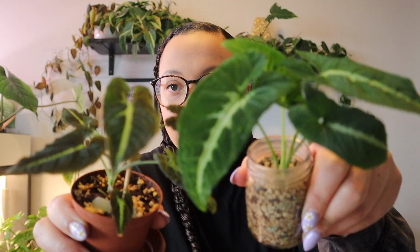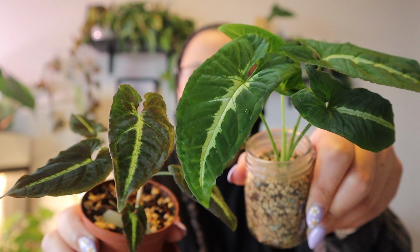They're a lot deeper of a green, so you can see the difference here just in the color of the leaves. And I think the way that they mature is a little bit different. I mean, obviously mine are both still babies, so I don't really know fully yet, but from what I've seen online, they do mature a little bit differently. This guy, I don't know what it is. It's so cute. The leaves are just so delicate.